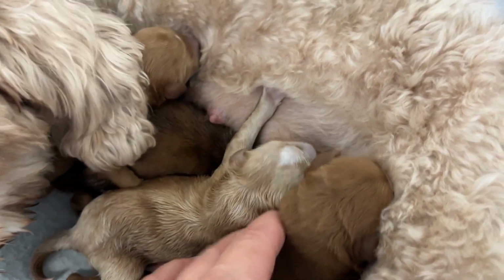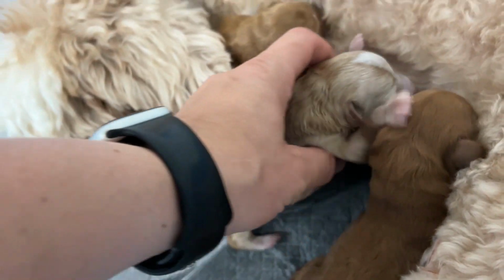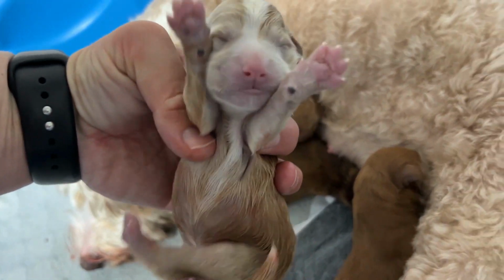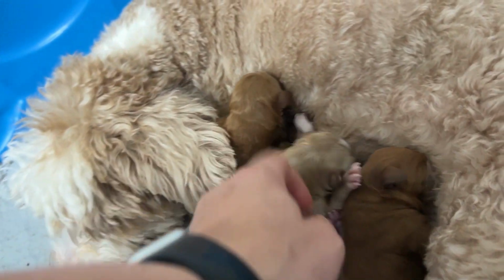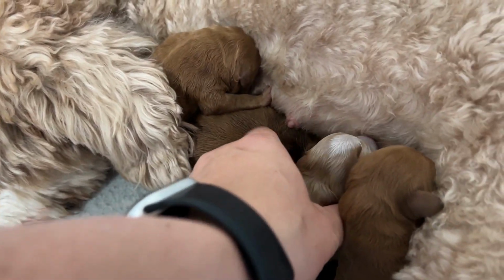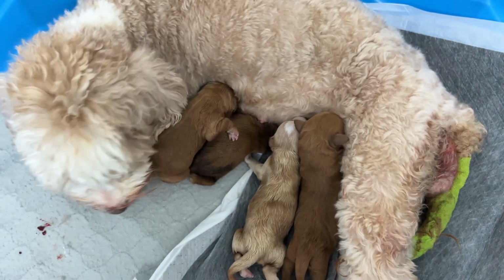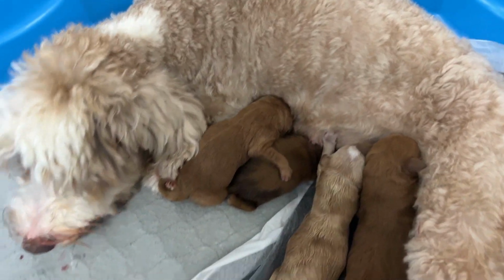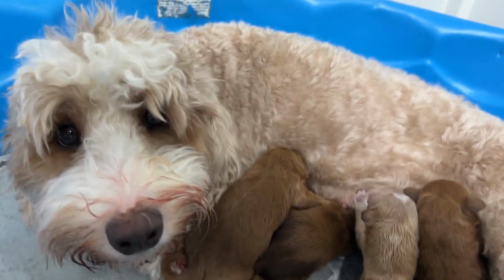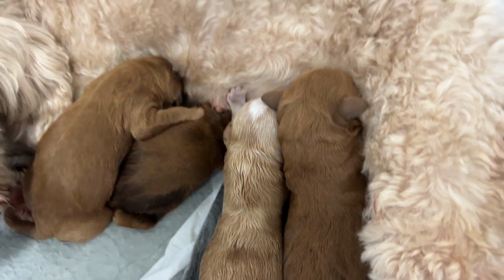Number 4 is a tuxedo female, and she is gorgeous. I think I already said that about one of the others, but I'm so psyched. I love these puppies. Look at them, how chunky. Millie, hey, pretty girl, you're doing a fantastic job.